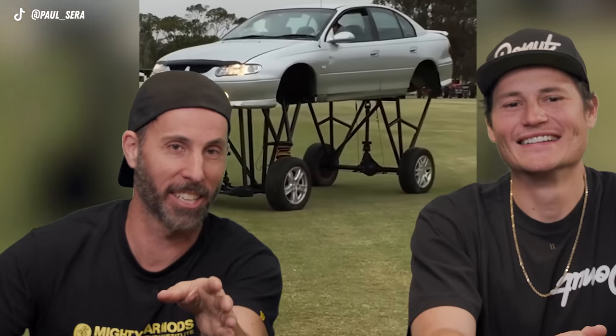What the hell? Is that a Holden? Dude, that's a Commodore. On scaffolding. That's interesting. Yep, that's a do yes from me. That's a Mighty Mod yes. Absolutely, see, that is utility. No, it actually does exactly what it's meant to do. What is that meant to do? Make your car drive high off the ground.